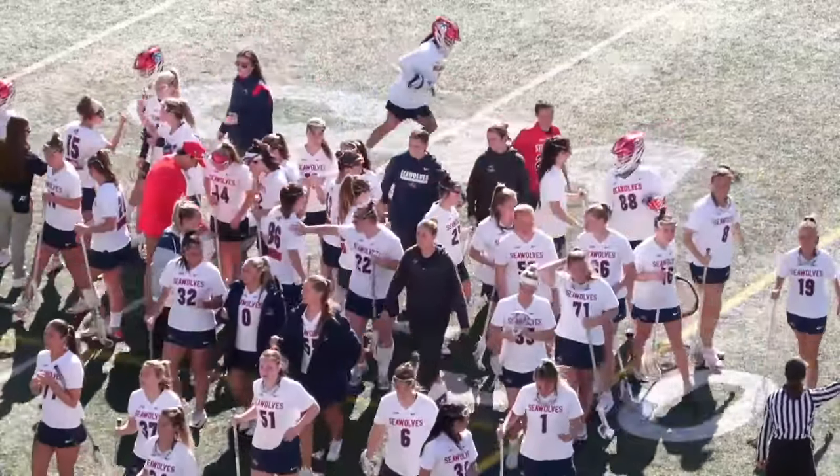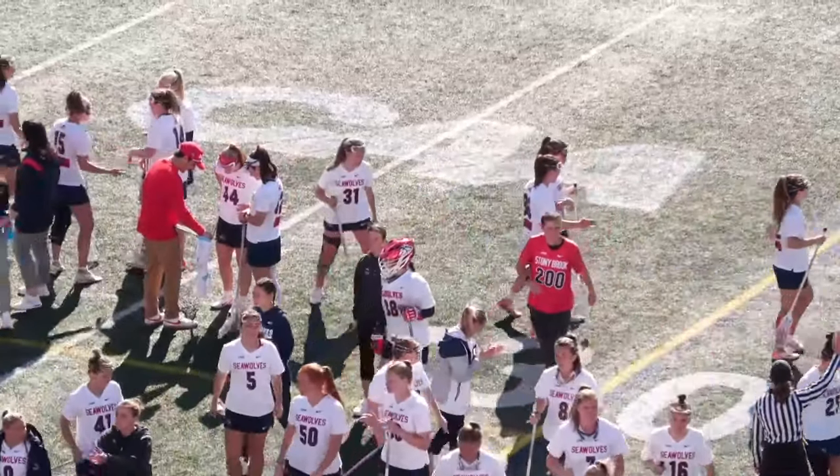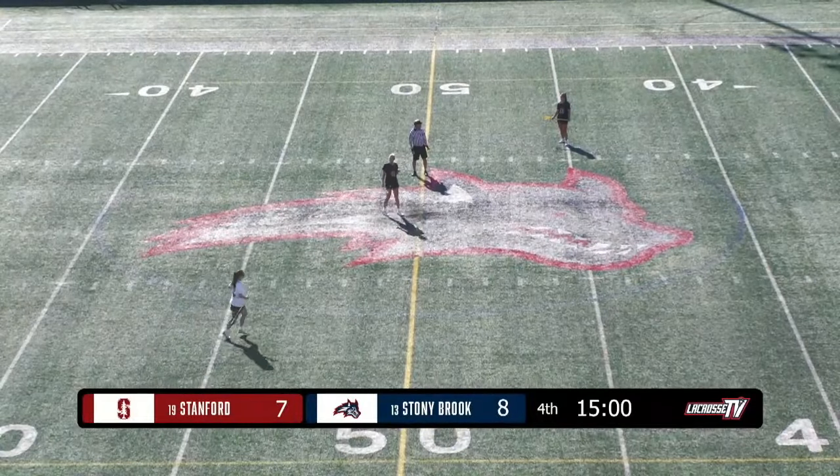The Seawolves have been one step ahead of Stanford today, and they're hoping that will continue when we come back.